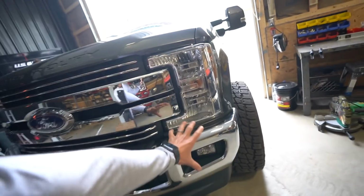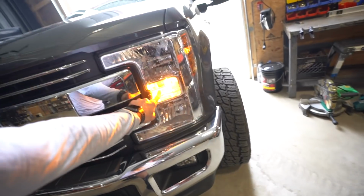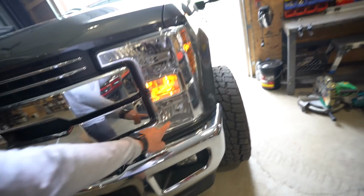So if you look, these are just your general incandescents. Both bulbs are actually daytime running lights with your turn signal here in the middle. Both are on as a DRL, and then this is your low beam, that's your high beam.